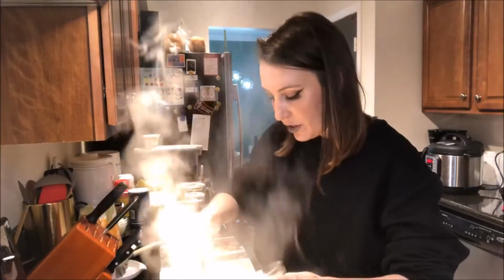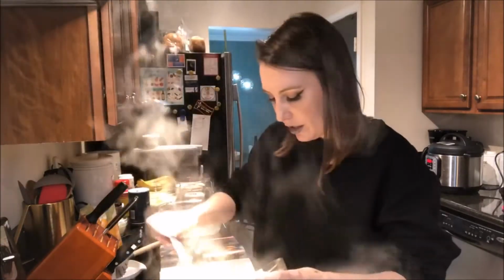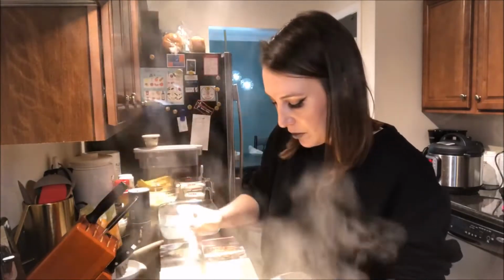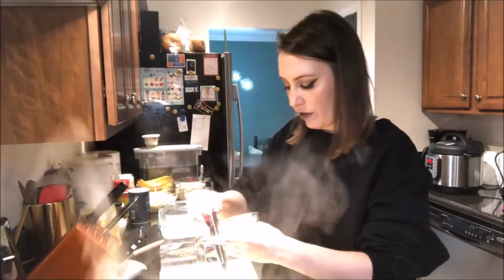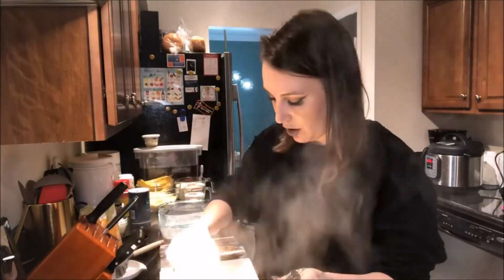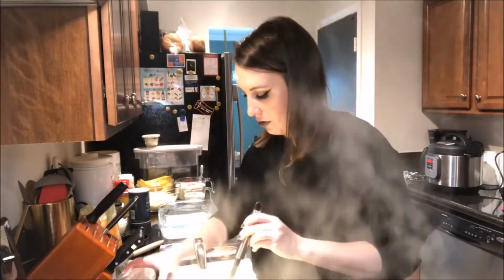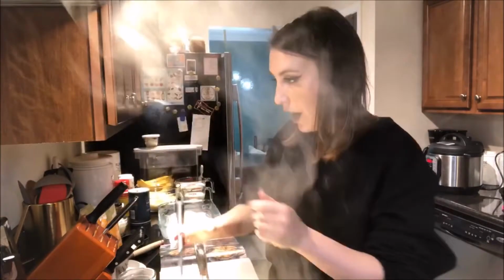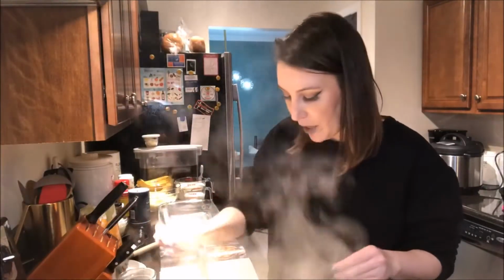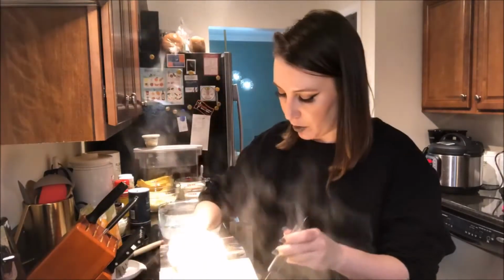But to do this correctly, you just put in a little bit at a time with your flour. I am not ambidextrous, so this is really fun for me. So I have it on a low heat. I have an electric stove, so low really is like medium, but whatever.